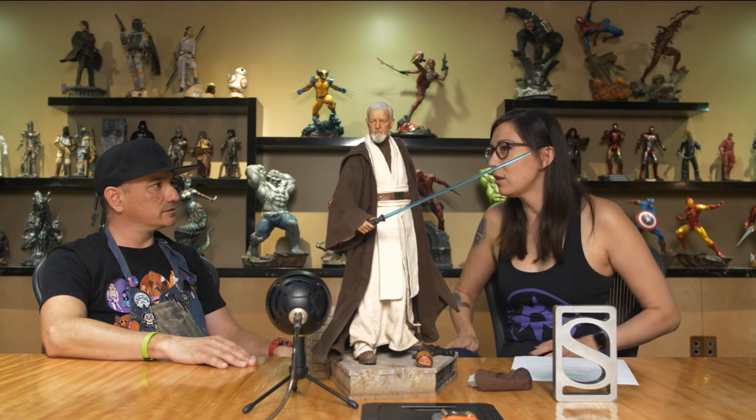You also mentioned the Obi-Wan Mythos. What was the difference in approaching that piece as opposed to this piece? Because you're dealing with the same character, but different eras of his development. Did you approach this one with the same color palette or the same idea in mind? Yeah, but that was done in just regular resin, so I had to paint the flesh on that.